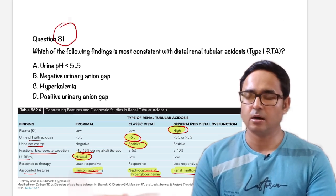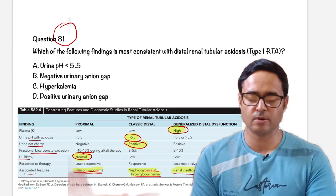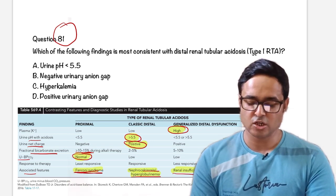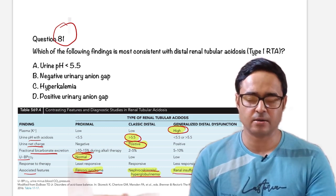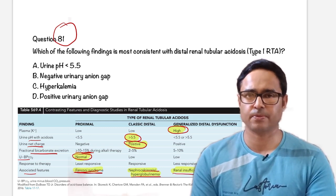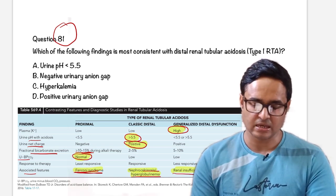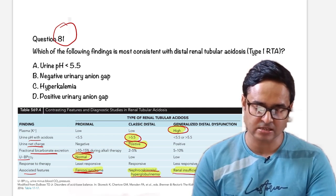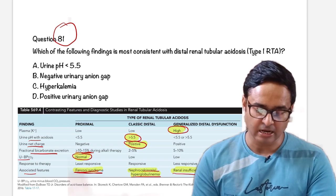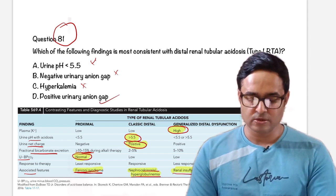Again, this is a hot favorite topic of examiners, renal tubular acidosis. We have discussed this renal tubular acidosis in detail. So this screenshot is from there only. In our nephrology part of the pediatric Nelson based revision and also the main videos, we have discussed this. What they are asking in type 1 RTA, which is actually the most consistent finding: urine pH less than 5.5, no. Negative urinary anion gap, no. Hyperkalemia, no. Positive urinary anion gap, yes. So just go through this table.